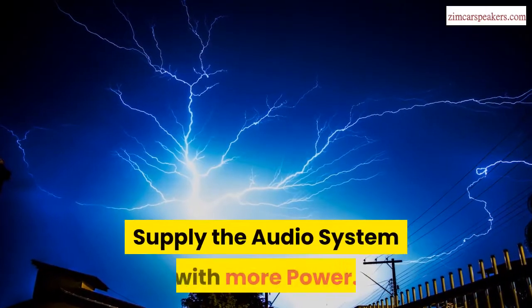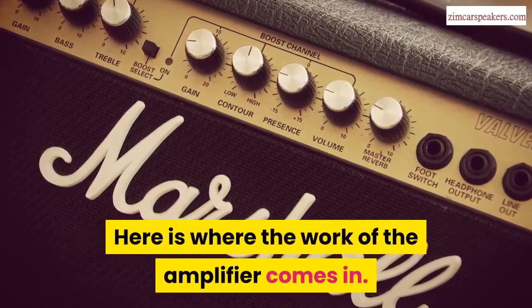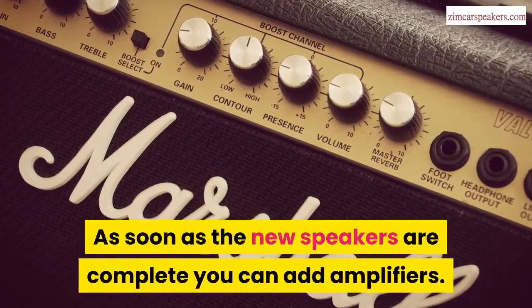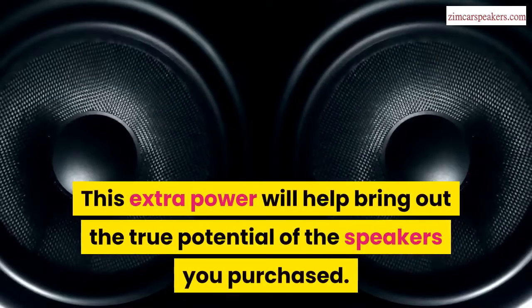Supply the audio system with more power. Here is where the work of the amplifier comes in. As soon as the new speakers are complete, you can add amplifiers. This extra power will help bring out the true potential of the speakers you purchased.